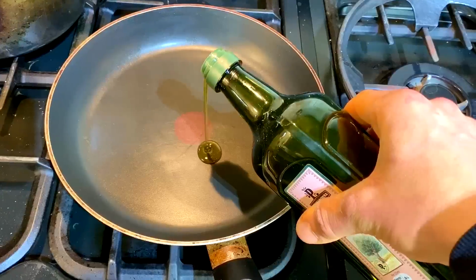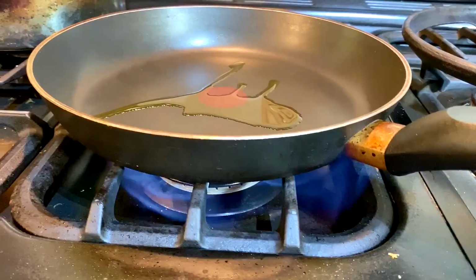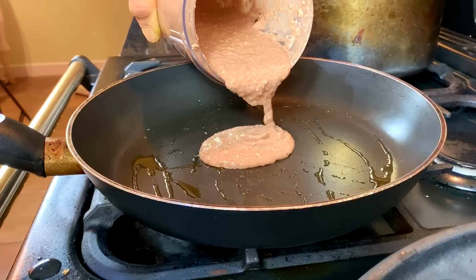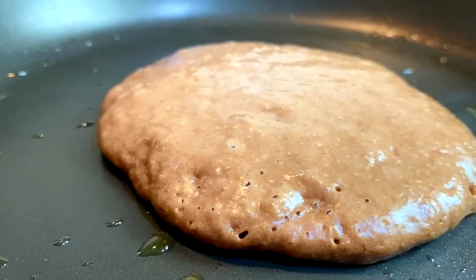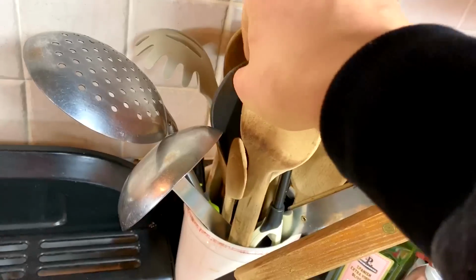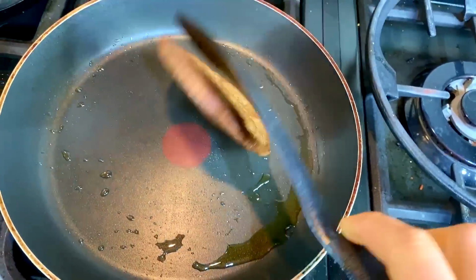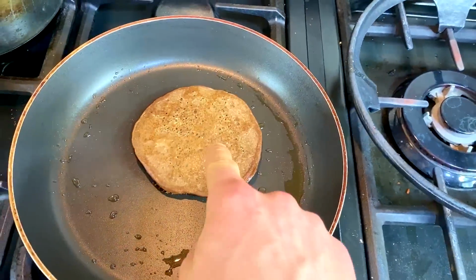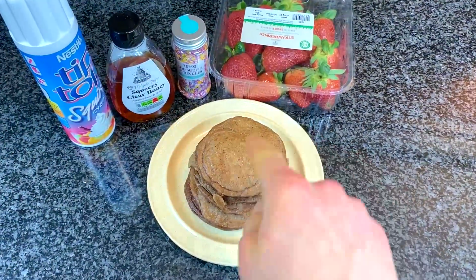Then when it's all ready, you heat up a pan like so, and you just pour it in. Look, it looks like dog poop, but it doesn't taste anything like poop. It tastes amazing. Then when they're all fluffy, you flip them. The key there is when you see the bubbles. Look at that, absolute perfection. And then from 1 you go to boom, a whole stack of them.